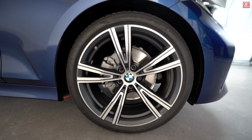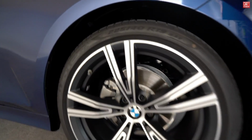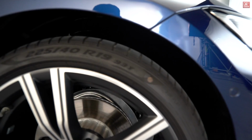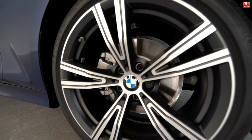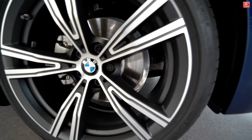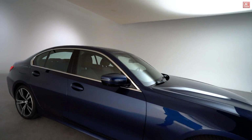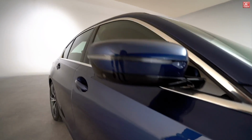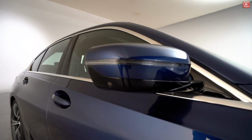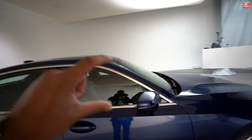So they have fitted this one with individual wheels, a new set of wheels with measures of 225/40 19 inch. Dual tone, black with some satin silver. So on the side, this looks like a 5 Series mirror with a camera, part of the 3D camera, 360 camera. This one has a chrome trim.